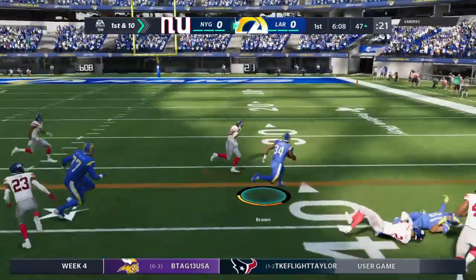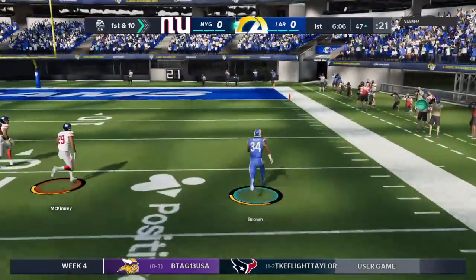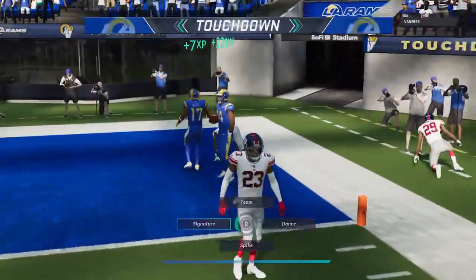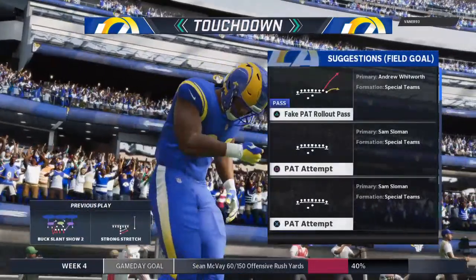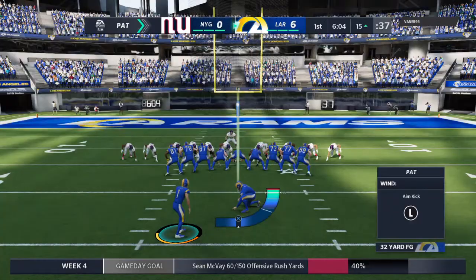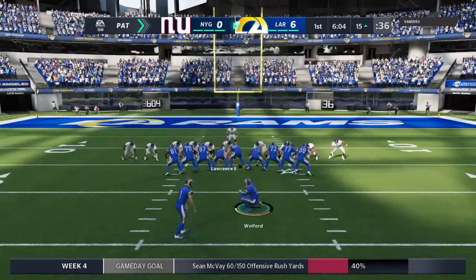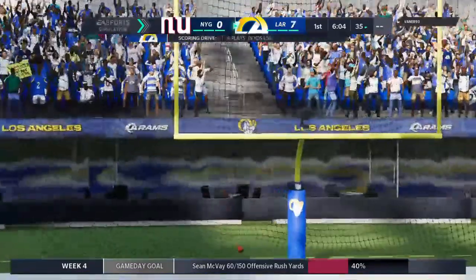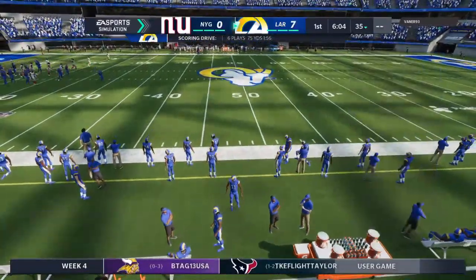They'll run for the first time here with Brown. Looks running. And he'll get into the end zone. Touchdown, Rams. Malcolm Brown, his first touchdown on the year. And the Rams are going to take a first quarter lead. It's up, it's good, and the Rams take a 7-0 lead.